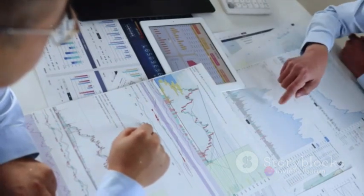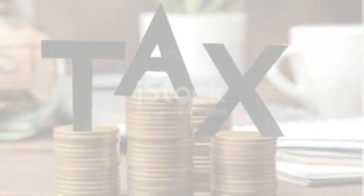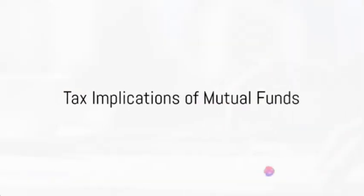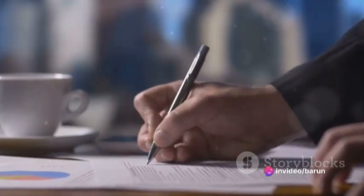Have you heard of a systematic investment plan, or SIP? It's a method where you invest a fixed amount at regular intervals to build wealth in the long term. One must also consider tax implications when investing in mutual funds. Different tax rules apply to equity and debt funds.